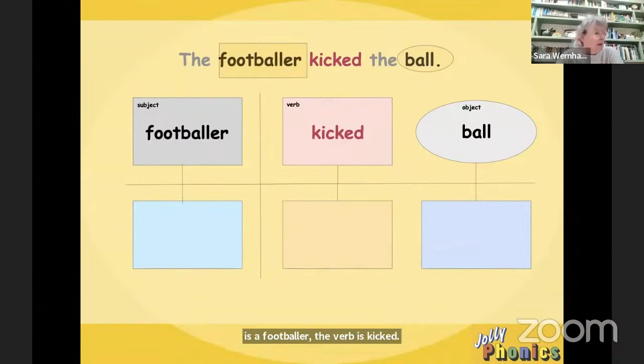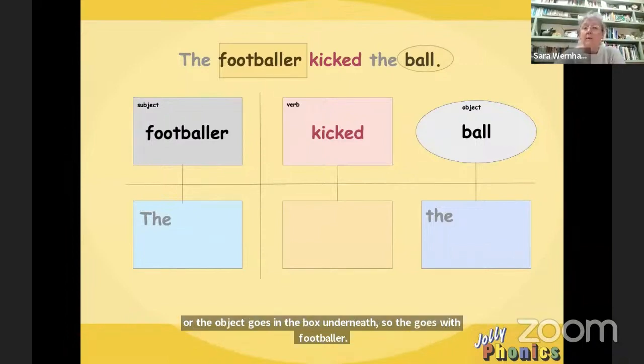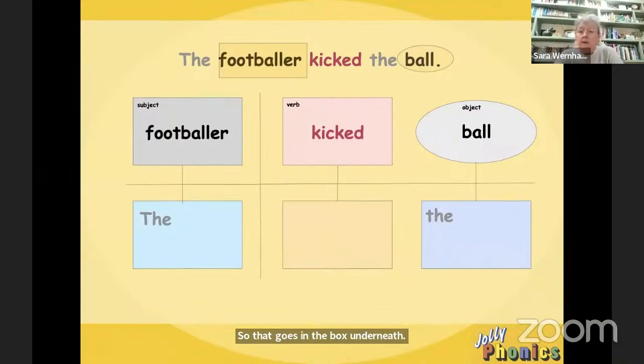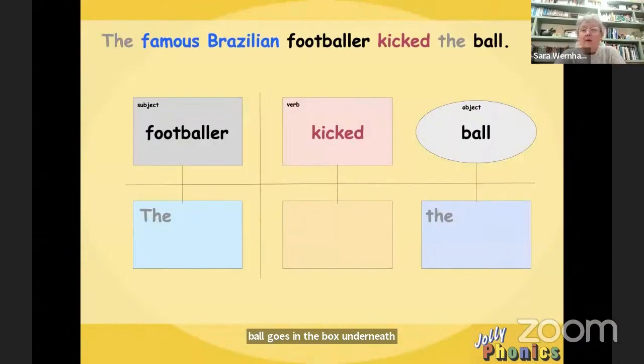Very simple. Then we've got the determiners, the, that goes with the footballer and the ball. Any other word that is connected to the subject, the verb or the object goes in the box underneath. So the goes with footballer, so that goes in the box underneath. The goes with ball, so it goes in the box underneath.